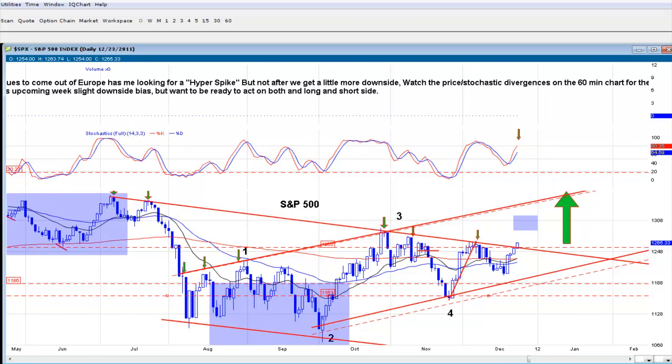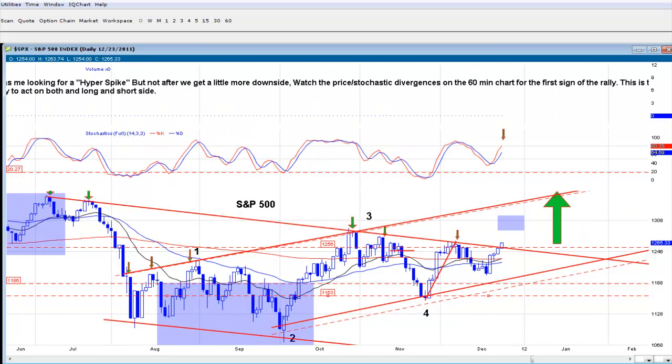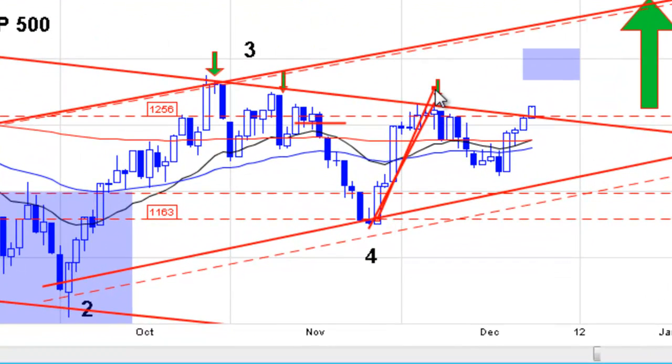Now, if I could ask you a question, where would you want to be in this market? Where would you be most comfortable in this market? If you could pick certain areas of the market to be in, I could probably say you want to be in the beginning of these moves. This move, this move, this move, this move down.